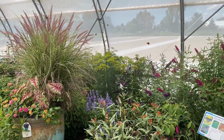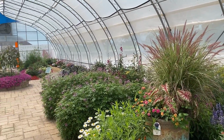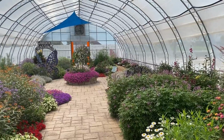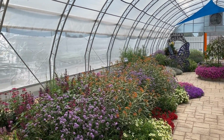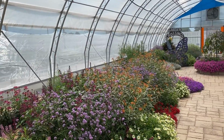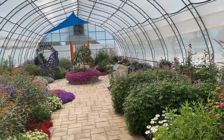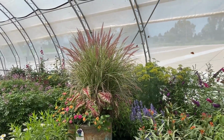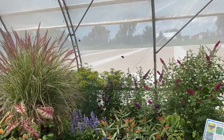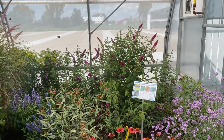So in this garden, a lot of the plants, actually all the plants, were planted with the sole intention of being either a host plant or a nectar plant for the butterflies. Right now we just have monarch butterflies. We wanted to start simple, and I think there's about 18 of them in here right now. So we're hoping that these guys lay lots of eggs so that we can continue the cycle here in the garden.